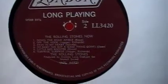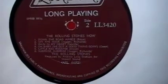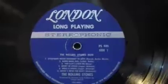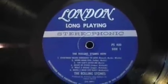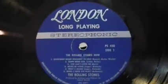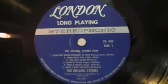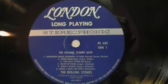Sometimes the song titles are left margined, like this one. Sometimes they're centered. Sometimes they're labeled 1 to 6 or 1 to 5. Sometimes there's no numbers at all. There's many variations, especially to this album Now. Even the stereo label has a few variations. This particular one is open London script with stereophonic written across. Most of the more common London stereos on the blue label have the London in a horizontal box. But this is a stereo, less common, harder to find, open London label stereo for the record Now.